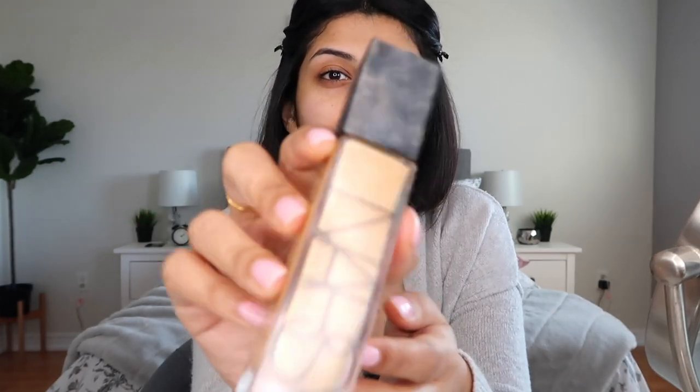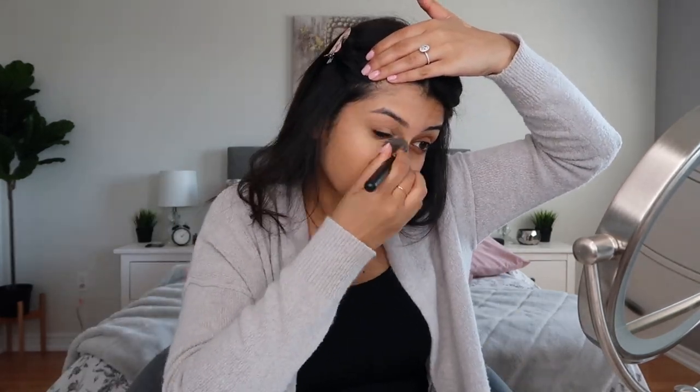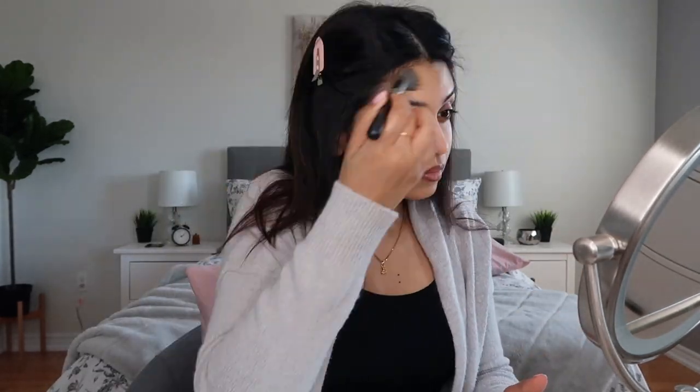And for the summertime, I like the Natural Radiance Longwear Foundation by Nars. And this is just a couple of shades darker. And I use the color Stromboli. But I am pasty right now, so we are gonna go ahead and use the Estee Lauder instead. And then with my damp beauty blender, I just like to blend it in.